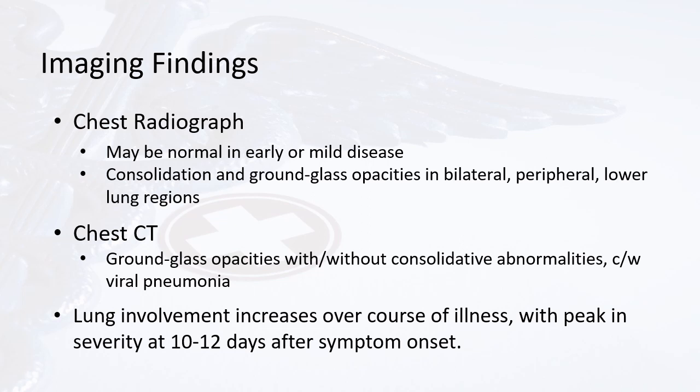A chest CT can also be helpful in showing ground glass opacities with or without consolidative abnormalities, and this would be consistent with a viral pneumonia. Lung involvement tends to increase over the course of the illness, with a peak in severity at about 10 to 12 days after symptom onset.